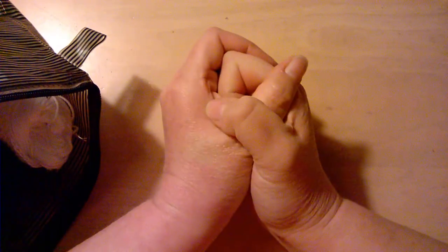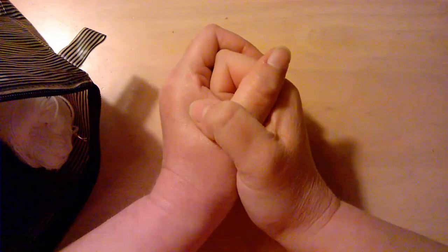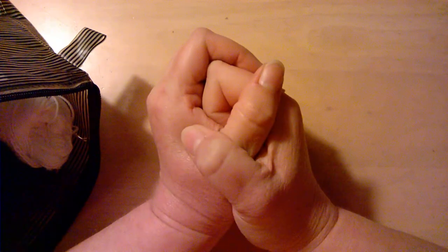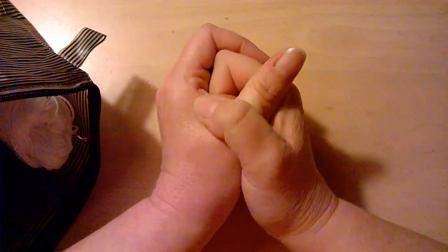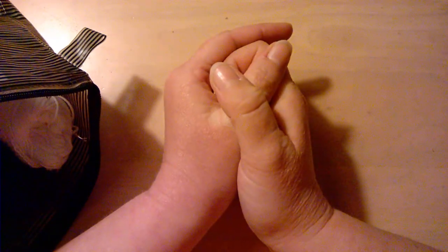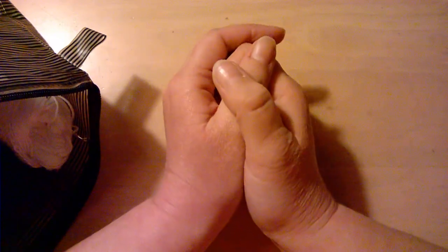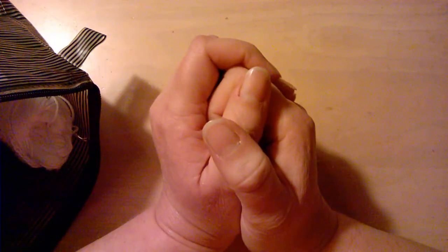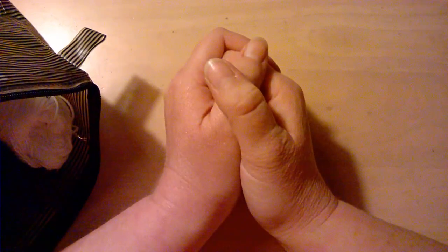As you can see, I have already started using the threads, and I'm looking forward to finishing that piece, because when that piece is finished, I have allowed myself to start the sampler.